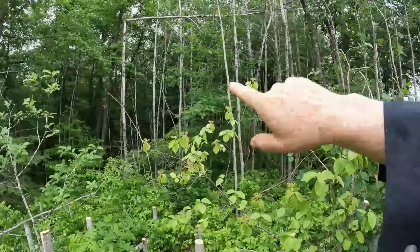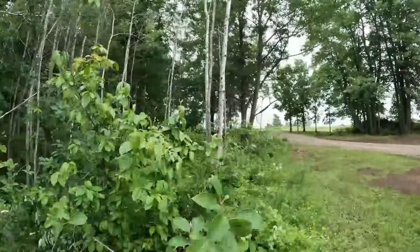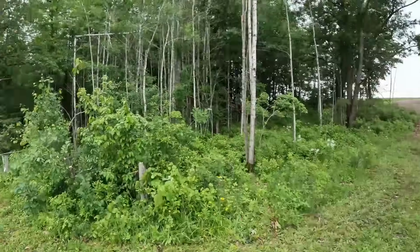Not a lot in here worth saving other than the hardwoods. We've got a really nice red oak right there we're going to save, a couple of bur oaks further back in there, and an excellent oak right here on the corner. Everything else is coming out of there.